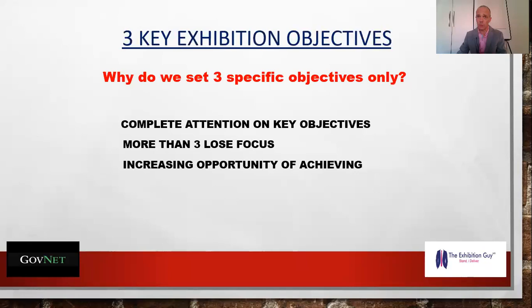It also, by having 3, increases our opportunity of achieving our objectives. And just because we set 3 doesn't mean that other ones won't come along, but there should be 3 key ones that you should focus on. So a lot of people ask me, well, it's all about sales. Of course it's about sales, and that's my objective. Absolutely, but it's about lots of other things as well. So let's look at a couple of the key objectives for exhibiting.